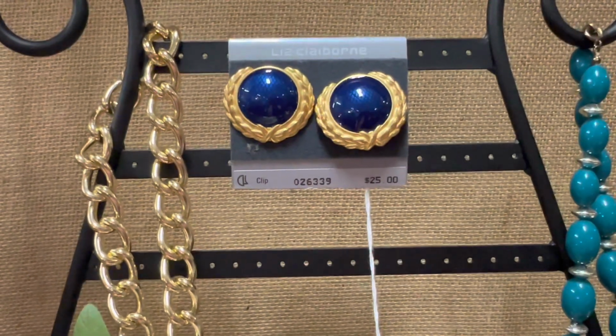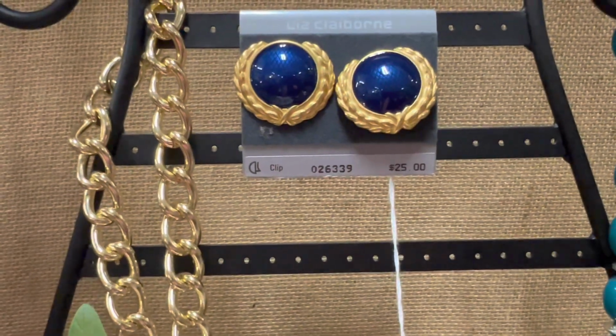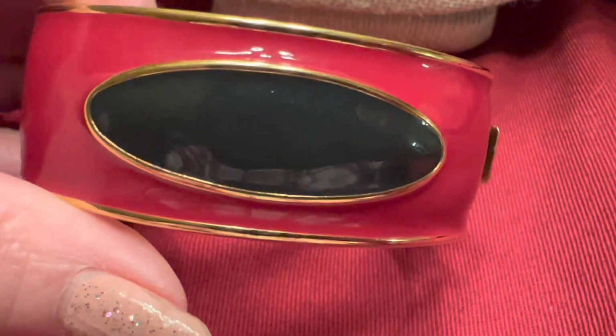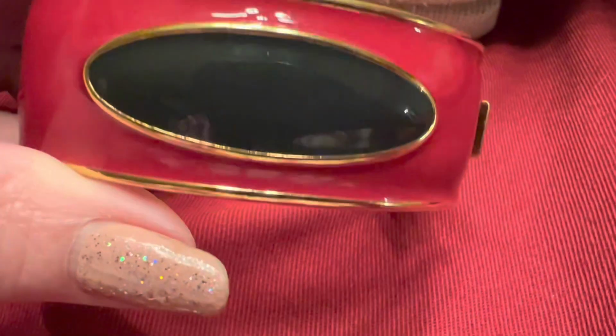Unfortunately, my phone is starting to die, so I'm not going to be able to record all of it. The first piece that I'm going to show is this beautiful Monet bracelet. You guys saw this as we were browsing inside of that one booth. I was really excited about finding this.